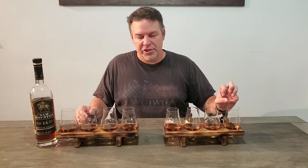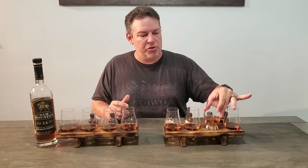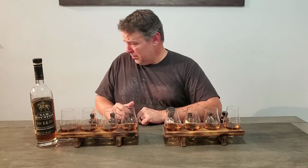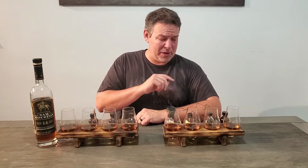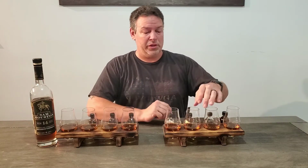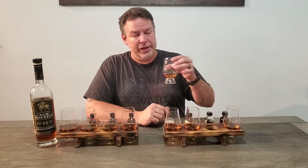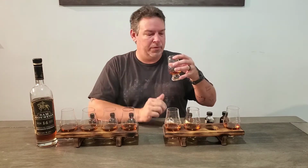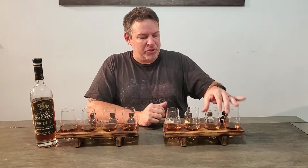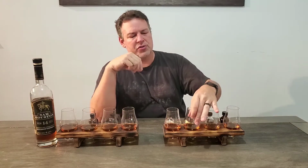South Carolina 2, very spicy. Huge explosion of spice. Ooh. But the amount of spice in South Carolina 2 has got nothing on Indiana 2. Holy crap. Indiana 2 is just like, explosion of spice in Indiana 2. Huge rye notes. Monster spice notes.